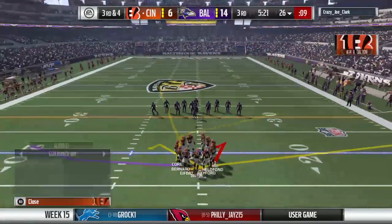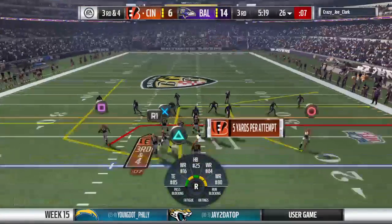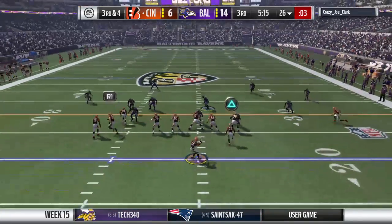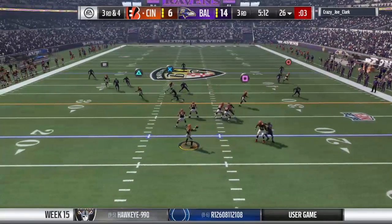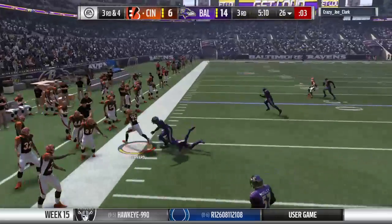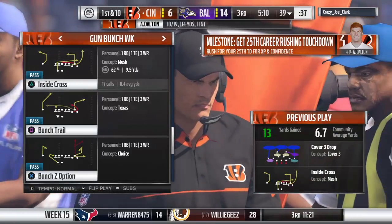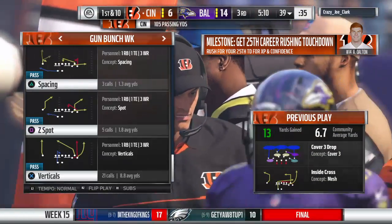Short of the sticks after that completion, and now it's 3rd down for this offense. Time running out here on the play clock. Here's Dalton. He drops it off for Bernard. And he's going to be out of bounds at the 39. The 13 yards that time, and a first.